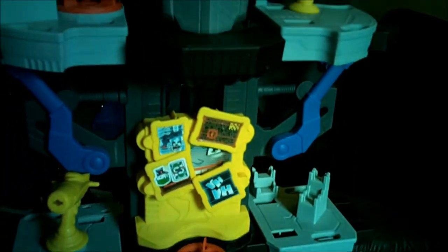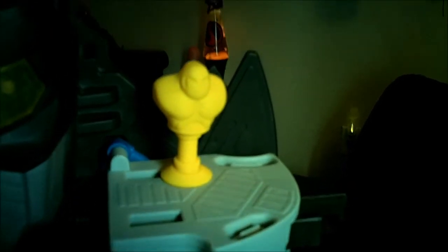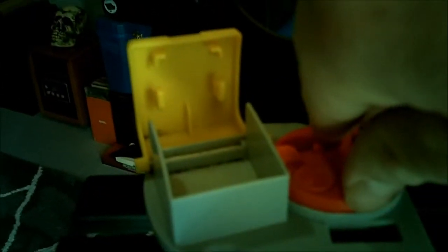All right, I'll go ahead and show you some of the other things this playset does. Now there's the area where Batman can do some punching bag training on this Bob style punching bag, and then over here where that other figure was, you can turn this and it opens up a little box where you can put stuff.